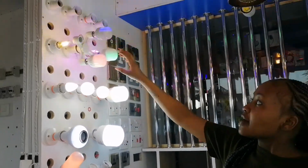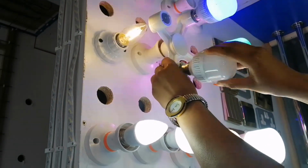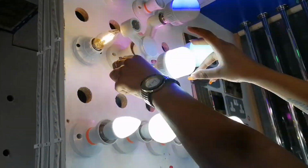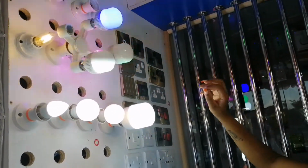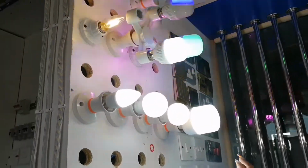We also have these ones. This one is a 3-in-1 bulb. As you can see, it's going to red. That's nice. Does it have a remote or is it controlled by the switch? Yeah, switch. This one goes for 150 each. What about the whole of it? Can you sell the whole of it?